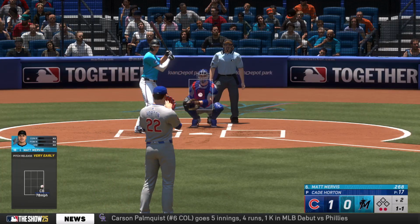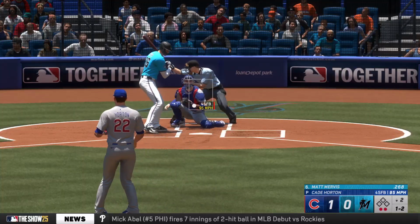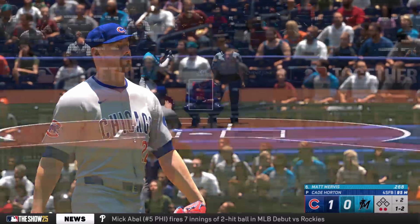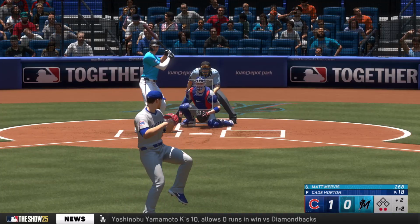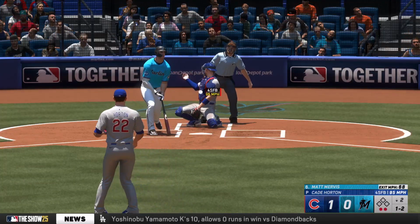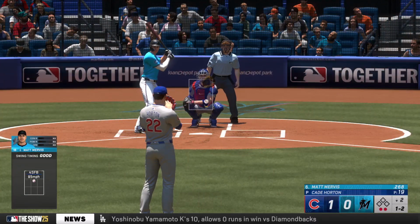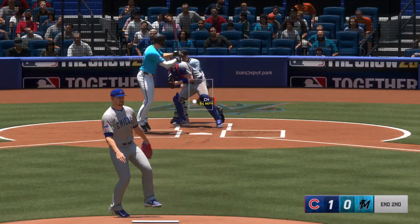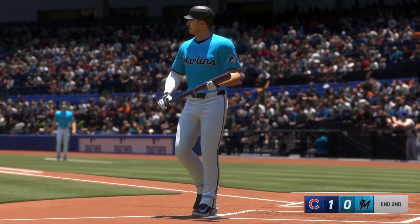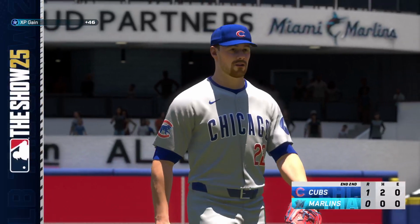He's settling in. You've got to make him uncomfortable. Maybe step out of the box, call timeout, do whatever it takes. And now 1 and 2. And they'll do it again. Struck him out looking. And 1, 2, 3 go the Marlins. And it remains 1-0.